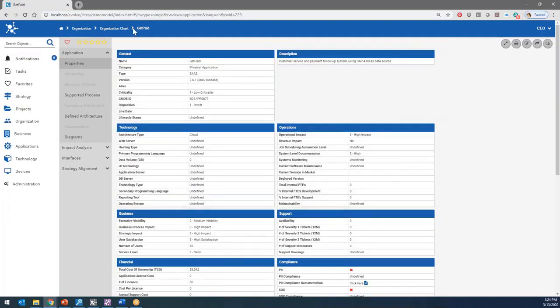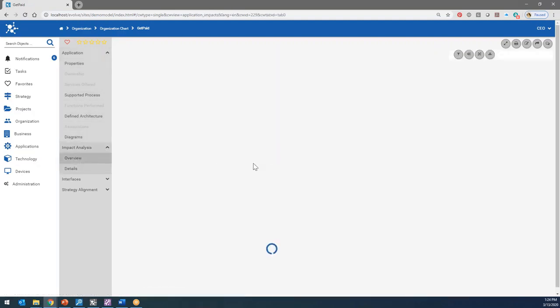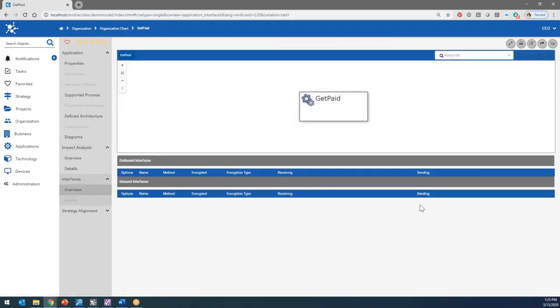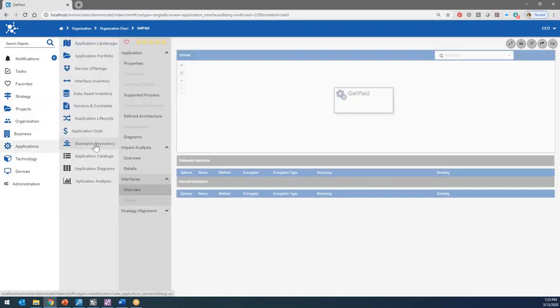Things like that. Of course, one of the things that I can do is go into an application and find out a little bit more. I can actually look into my impact analysis. The impact analysis is drawn for me to find out if I were to change an application, what would be impacted. And of course, the more relationships a particular application has, the more things you can see in your model. So this particular one, Get Paid, doesn't have a lot of relationships. We can maybe see if it has any interfaces.